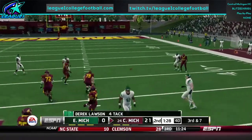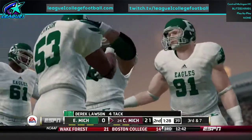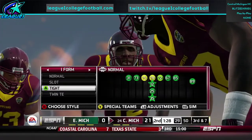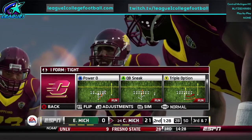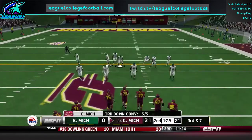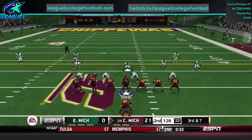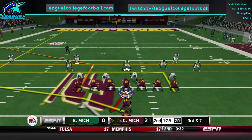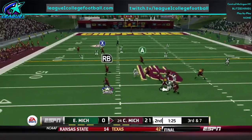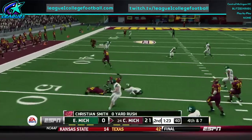Fires to his fullback, no good. Caught the intended receiver on the play. That makes it 3rd and 7. Down now, and they need to get it inside the 42. Here comes the pressure, brought down at midfield.